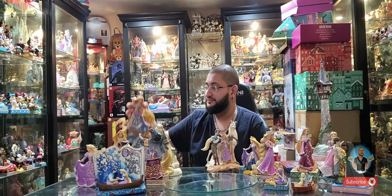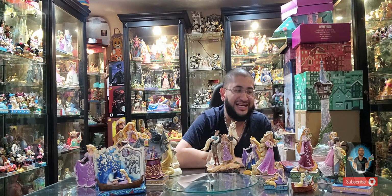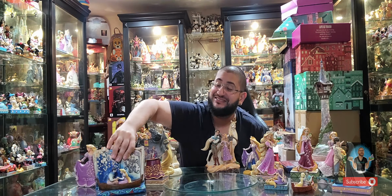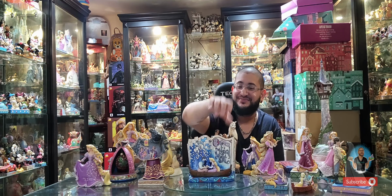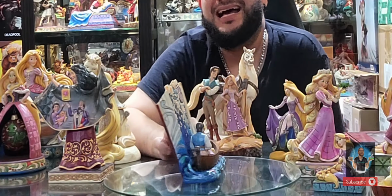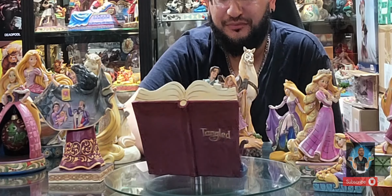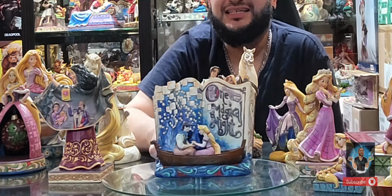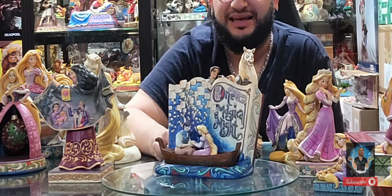Following this piece, the next piece that came out in this series, as I think this through, is this one, and this one is One Magical Night. This is part of the storybook series. As we zoom in, the back of the book has the movie title, Tangled. And the scene is that same boat scene as they're experiencing the soaring lights in the air.